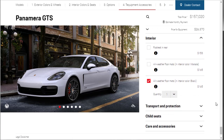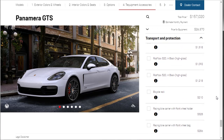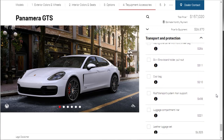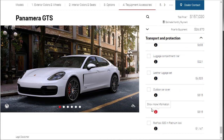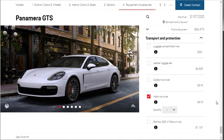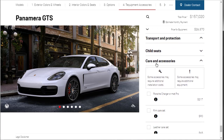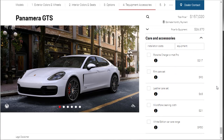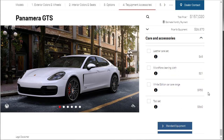All right. Transportation and protection. That must be like car covers and stuff. A roof box, bicycle racks. Now, we don't care about any of that stuff. Luggage bags, outdoor car cover, indoor car cover. I want to get a car cover just for the heck of it. Give me an indoor car cover. Don't need any child seats. Yay. Don't need any of those. Car care and accessories. Leather care and all that. All those products I'll buy somewhere else. So I think we might be good. Yeah, let's move on to the summary if it's available somewhere.